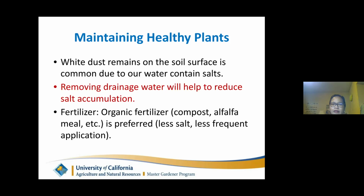For the worm compost, just be careful, because it's 4 times higher than regular compost. So you only need probably 1 tablespoon for 1 gallon of water, or less compost. So dilute is better.